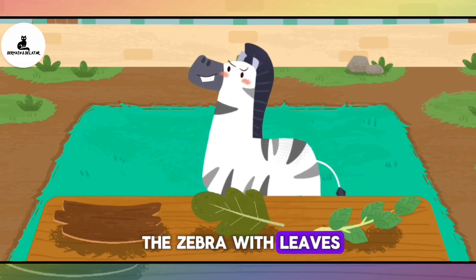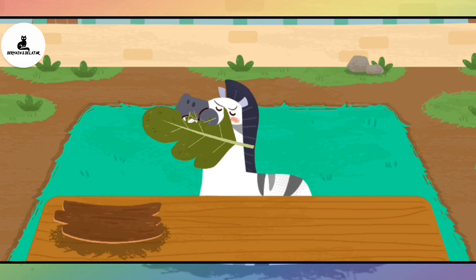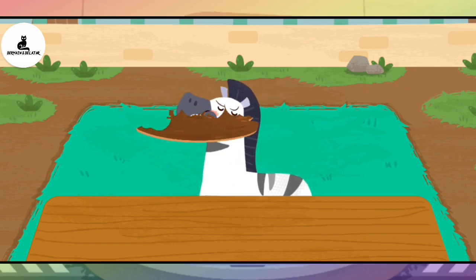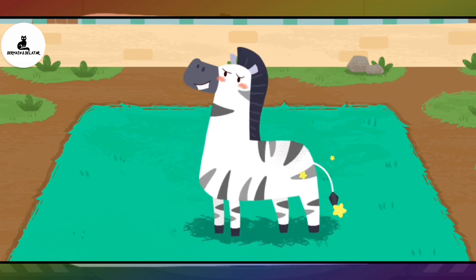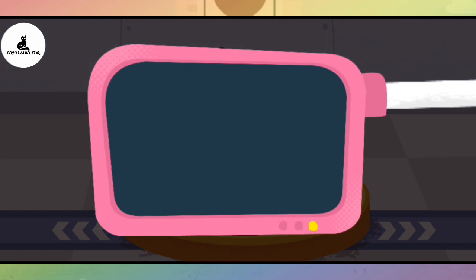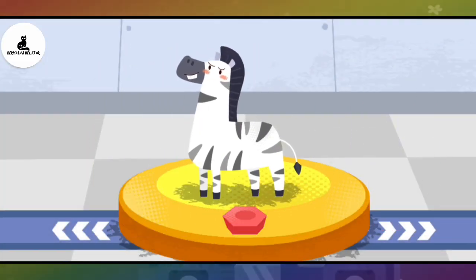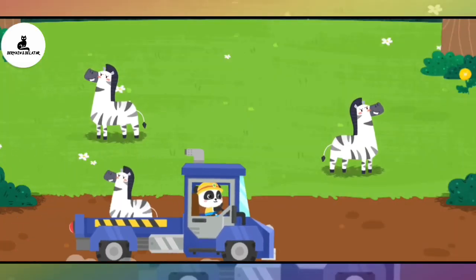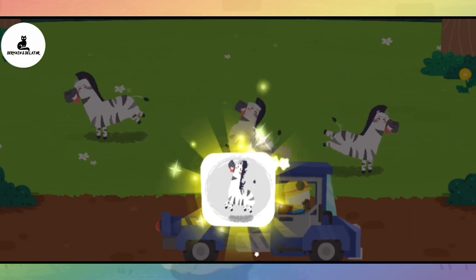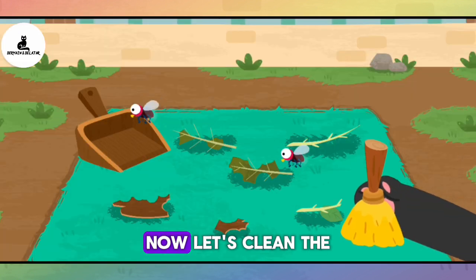It's time to feed the zebra with leaves and tree bark. Let's help check on it again. Wow, the zebra is very healthy now. Let's take the zebra home. Goodbye, zebra. Now let's clean the dirty dormitory.